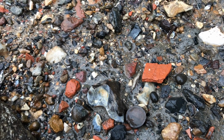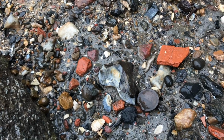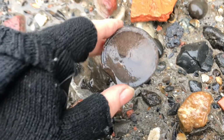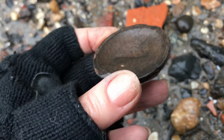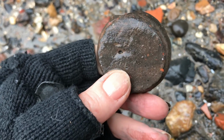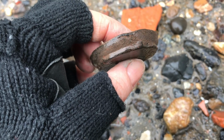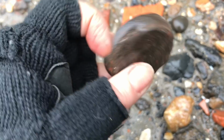Something down here has caught my eye, and in all honesty, I don't know what it is, but I've got a good feeling about it. Here it is. Looks like a little dish, doesn't it? Complete, but for this here.